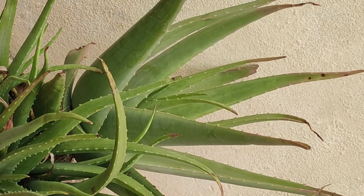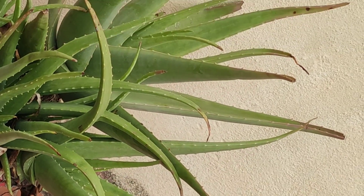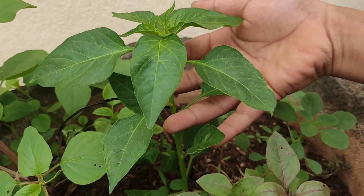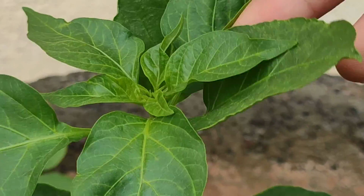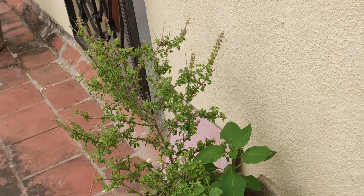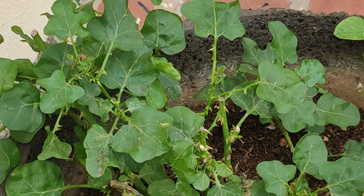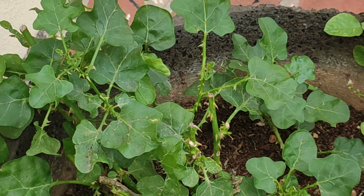See, this is an aloe vera plant. This is a chili plant. See, this is a tulsi plant. See, this is thoodhuvalai.